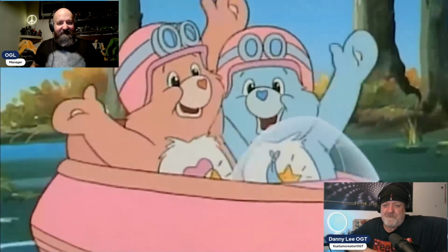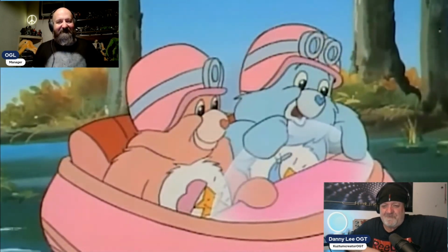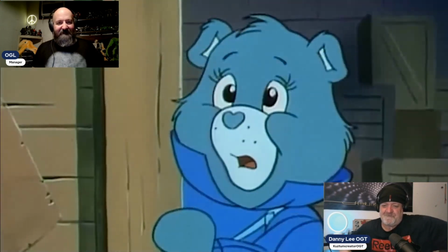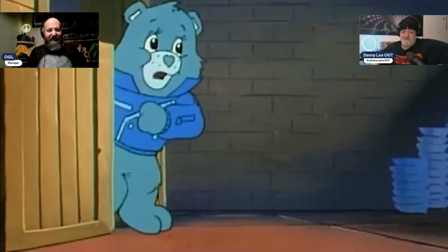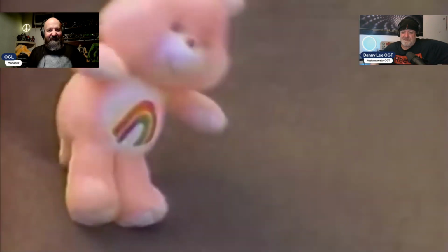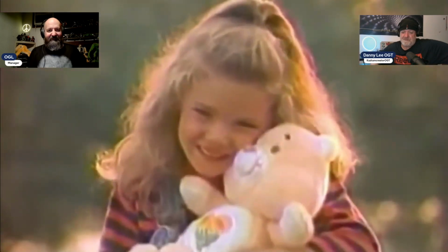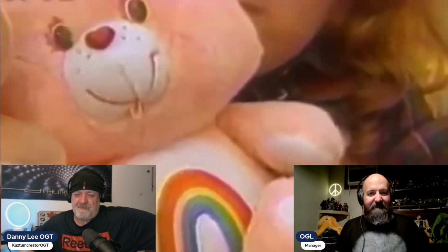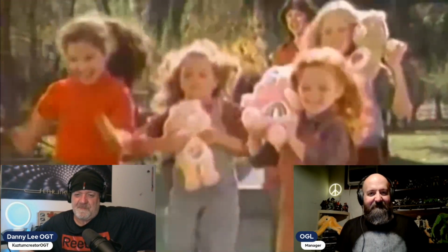Each Care Bear represented a different emotion, from Tenderheart Bear's compassion to Cheer Bear's optimism, teaching children valuable lessons about empathy, kindness, and friendship. The Care Bears weren't just toys, they were ambassadors of love and cheer, spreading joy wherever they went and leaving a lasting impression on generations of fans.